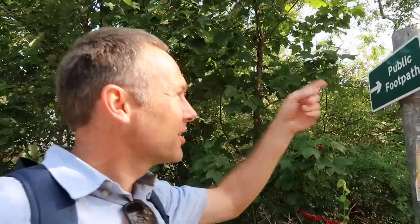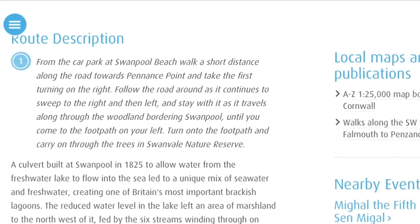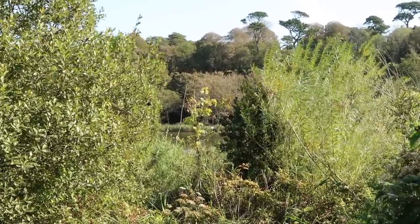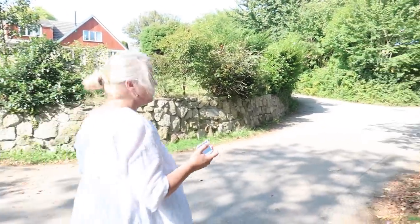Scratching your head already? Well, the public footpath sign here says go left, but I'm pretty sure the instructions tell us to keep going to the end of the nature reserve. It did say take a left, let's just check. Okay. It says follow the road as it continues to sweep around to the right. Well, we did a right hand junction, didn't we? And then the left, well, it's kind of wiggly, isn't it? And stay with it as it travels along the woodland bordering the Swanpool, which we can only just see through the trees, until you come to Swanvale Nature Reserve. I think it's further. Yeah, I do. So onwards then. Alright. But we can always come back.